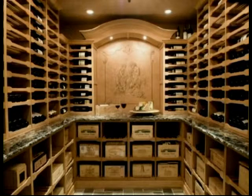This was the very first cellar that we installed. This is in Long Island, New York. It's a beautiful cellar. It's gotten published in a number of magazines. And it illustrates the concepts that we have.